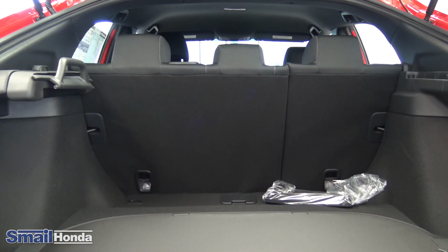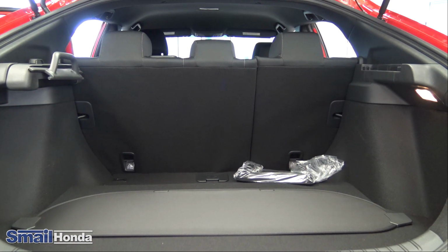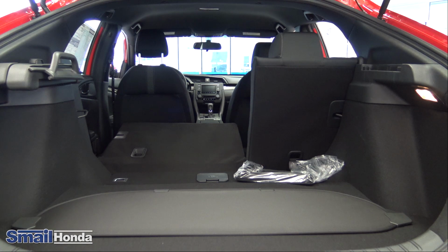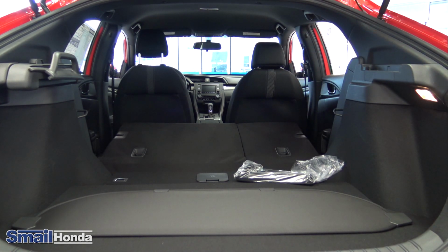As we come around to the side here, we can actually bring down these seats. It's an easy pull of a lever here. Yeah, 60-40 split seats. I'll come around to the other side. I could probably just reach in here and do it from here. And now you have so much room in there for storing.